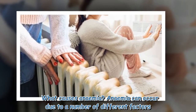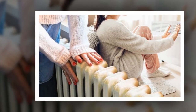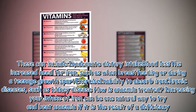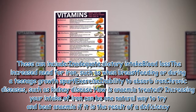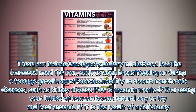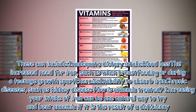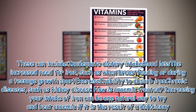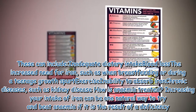What causes anemia? Anemia can occur due to a number of different factors. These can include inadequate dietary intake, blood loss, the increased need for iron, such as when breastfeeding or during a teenage growth spurt, exercise, inability to absorb iron, chronic diseases, such as kidney disease. How is anemia treated? Increasing your intake of iron can be one natural way to try and beat anemia if it is the result of a deficiency.